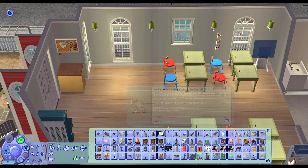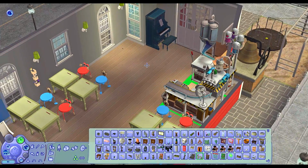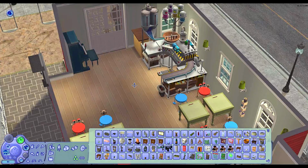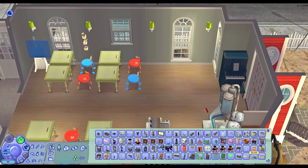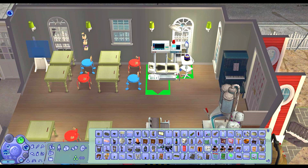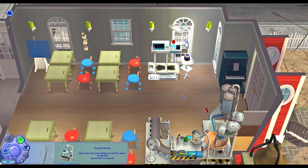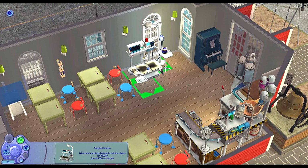and I made sure that the things that I wanted, like the candy crafting station, would fit in this area right here. So everything, basically, and the teacher will train students on the different craft machines, and there'll be one on this side, and then over here I'll put another one, some other thing that I can use, like the surgical station, for example, without clipping into that window. Anyway, and then the kids will be able to train on whatever is out that day.